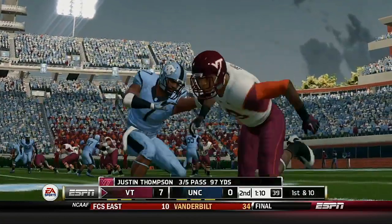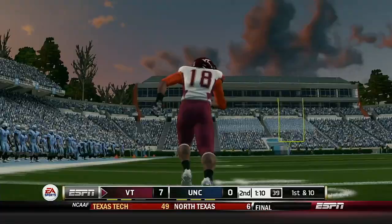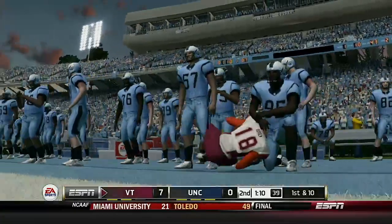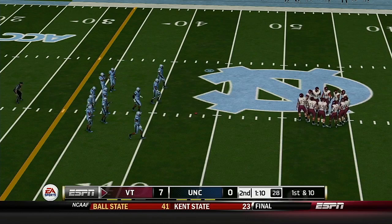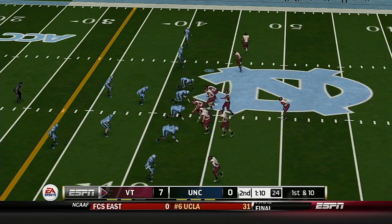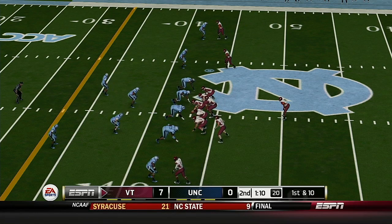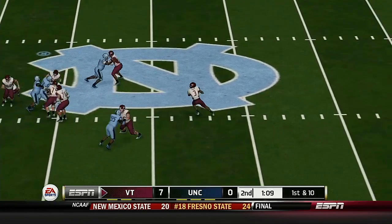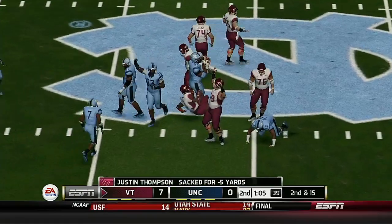That makes it first and 10. Now it's first and 10 with a defense trying to regroup after giving up the big pass. Pressured and brought down.